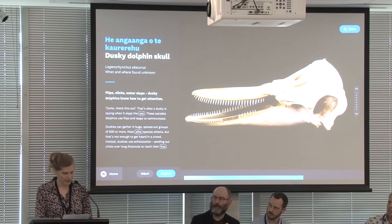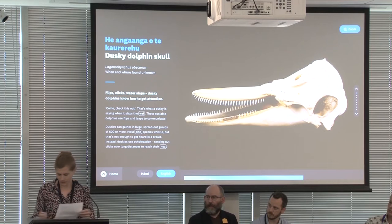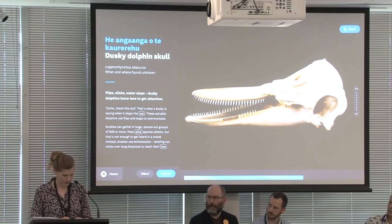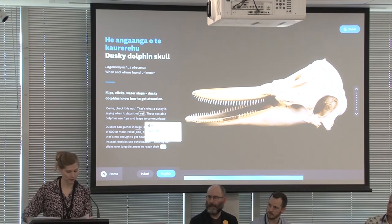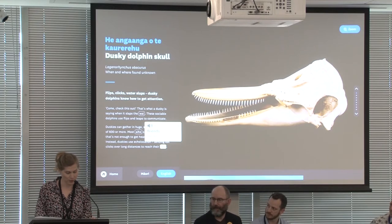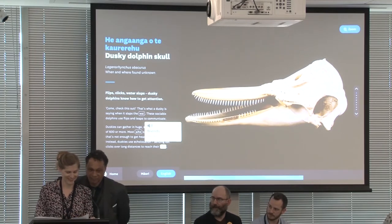A couple of things to notice here are the tone of the writing. It's conversational, everyday language with a bit of humour, but we didn't shy away from stories that were sad or unsettling. You'll also notice circles around selected words. Tap and you'll hear the words spoken and translated, like so. Hoa, friend.